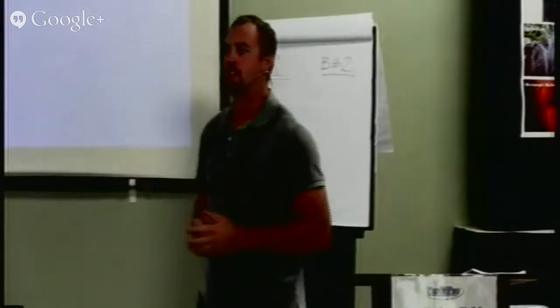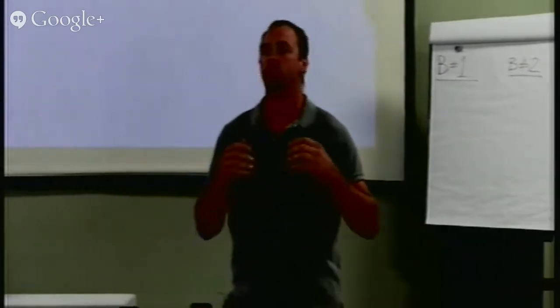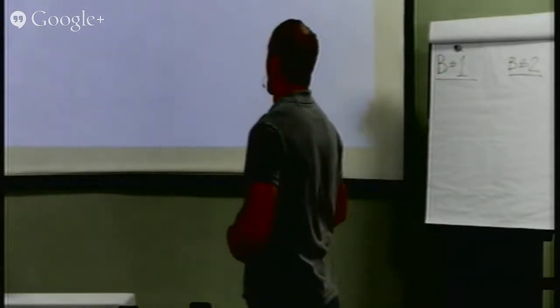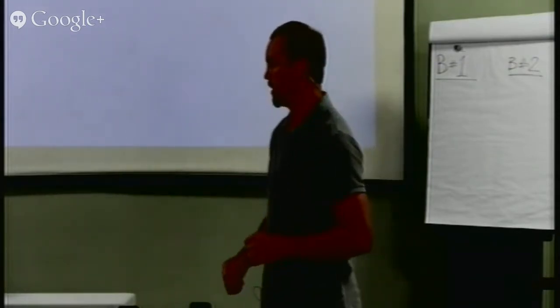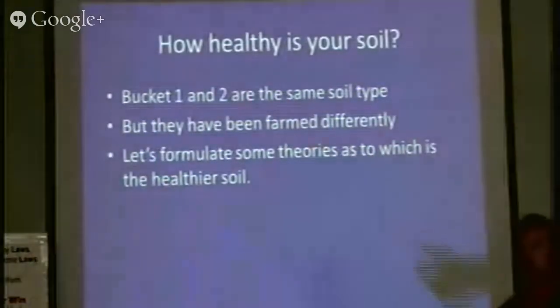I'm a hands-on learner. Anybody else a hands-on learner? Yes, I like to see and feel things. So today my presentation is I'm going to try and be as hands-on as possible. So we have 2 buckets up here, bucket 1 and bucket 2. They're both the same exact soil type. As a soil scientist, to me, I think they're both a clay loam or loam soil, taken right across the road from one another. So they're the same soil type, but they've been farmed 2 different ways. What I would like to teach you today is to go out on your farm and assess your soil health. And hopefully this will help.